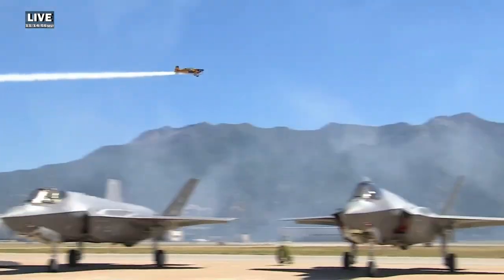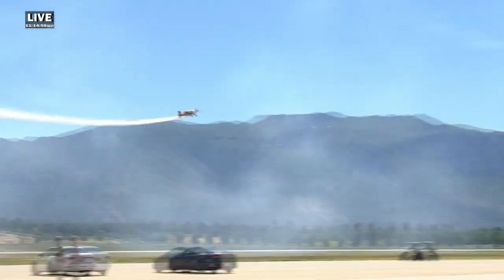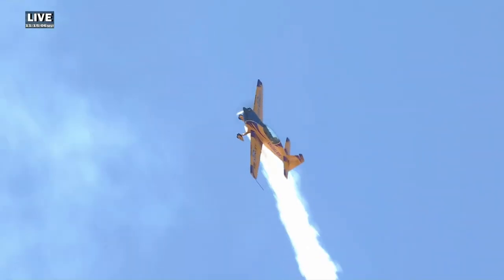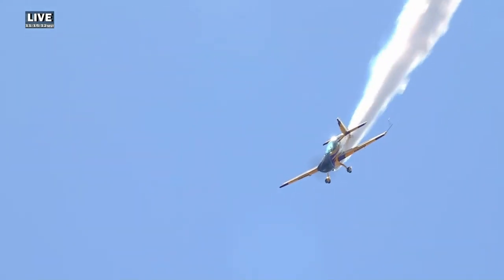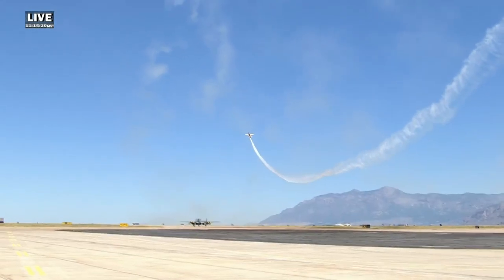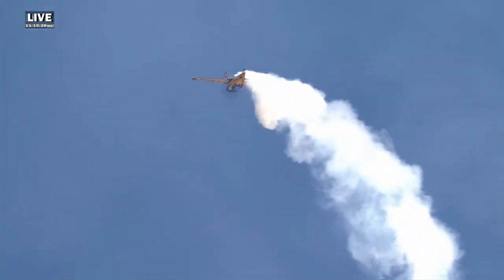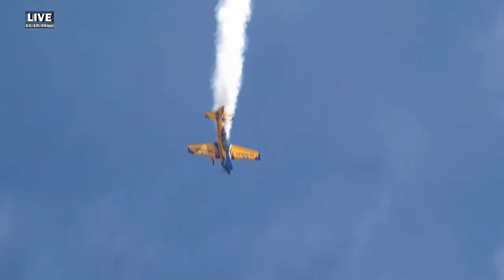Now another variation of the vertical reverse of the hammerhead turn is the pinwheel shoulder roll. Up he goes once again, forced down into his seat. Into the shoulder roll, gyroscopic maneuvers, recovering right side up. And a small hairpin turnaround. Straight up, hairpin turnaround, and we'll watch for the spin maneuver on the descent. There's the spin, as promised.